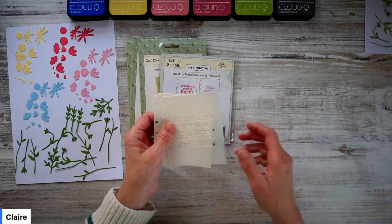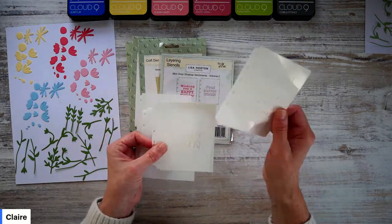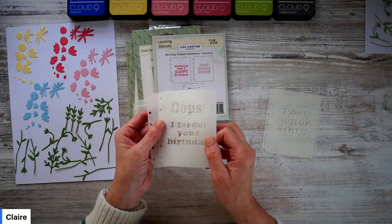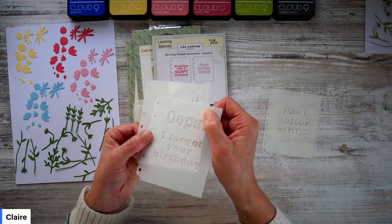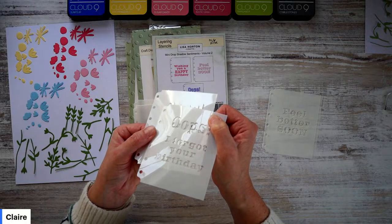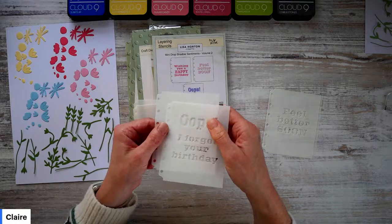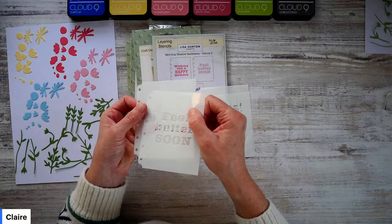They're lovely. We get 3 sentiments in here, and each of the 3 sentiments have 2 stencils each. So we have the 3 sentiments. Each set of sentiments are individually numbered as well. So this particular sentiment, we have, oops, I forgot your birthday. So we have stencil 1 and stencil 2. And if I might just angle those, just so as you can see the numbers there in the corners briefly. Yeah, each pair of sentiments has the numbered stencils for you.